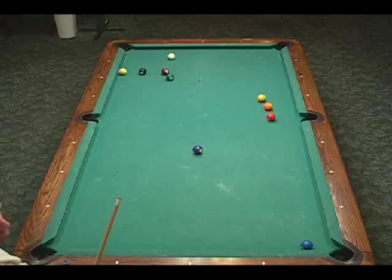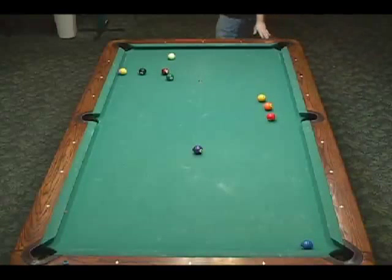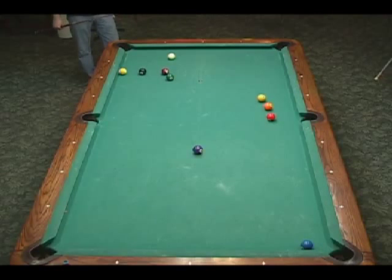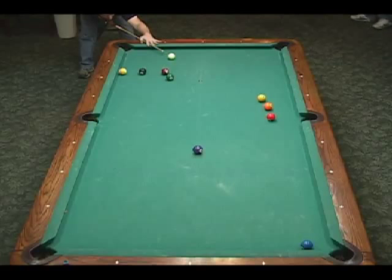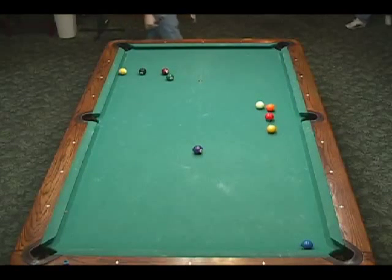I don't think that turned out the way he liked. But there's no simple pocket for the one ball. Yeah, but there's so many options. I think Jay can figure this out. And roll up safety. Yeah, you know, like I said, he may not be a seven for much longer.